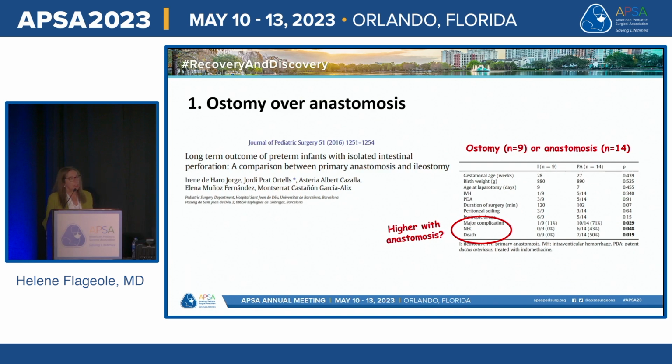This is another study that was published about 4 years later, I think 2016. It's a study out of Barcelona, a one institution study. The patients included are only spontaneous perforation patients, no NEC patients, who are excluded, and even by selecting often the less sick babies with SIP as opposed to NEC, they found significantly higher, more serious complications in the group that had an anastomosis, including increased rates of death.